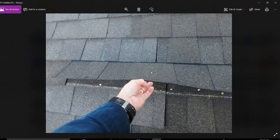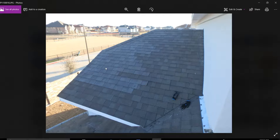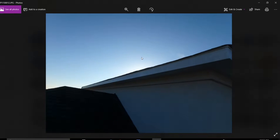These are lifting shingles. This is actually a nail they drove completely through the shingle. So that's the overdriven nail. That's a section right here. It's right above us here, and then this is another section. It's also right above us, at the second floor. So this condition is likely present at other places.